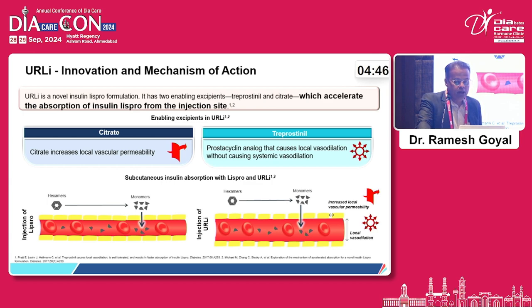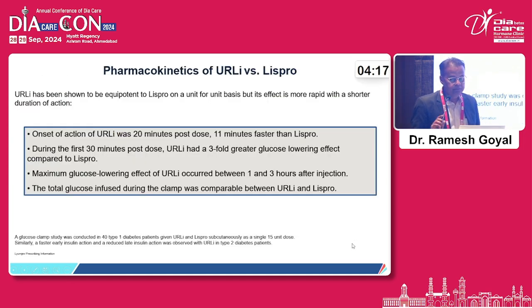It has two enabling excipients, you can see. One is citrate, which increases the local vascular permeability, and the other is treprostinil. It is a prostacyclin analog that causes local vasodilatation without causing systemic vasodilatation. So this is what happens when you are injecting the Lispro, and this is what is happening after you are injecting the ultra rapid acting Lispro. So here you can see the capillary permeability increases and there is a local vasodilatation.